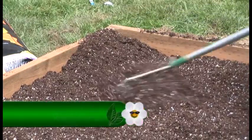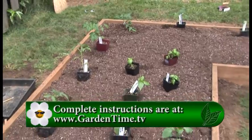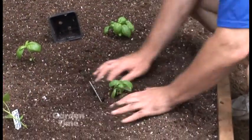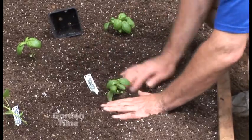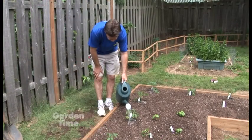Now that all that work is done, you get to plant your plants. And this really is the easiest part, because you have this nice fluffy soil to play in. It really is, and it's the funnest part too, to me. And then once everything's planted, you want to make sure that you give it a good deep watering, because chances are the soil isn't going to have any moisture in it. So you want to make sure that you have a lot of water for those new roots.